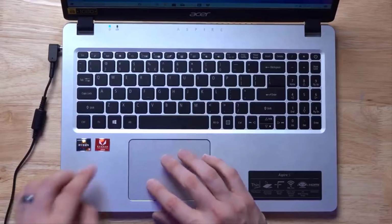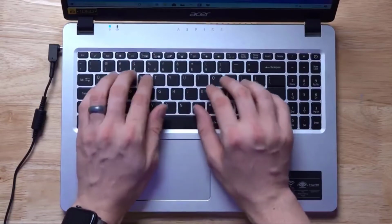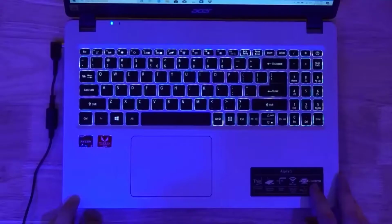Touchpad's fine, nothing to write home about, doesn't have dedicated click buttons, it doesn't not work, so that's always good. It's like a simple part of a laptop. It should just work, and it more or less does that. The keyboard is fine. It's a mushy chiclet key style thing. It types perfectly fine, has a white backlight.